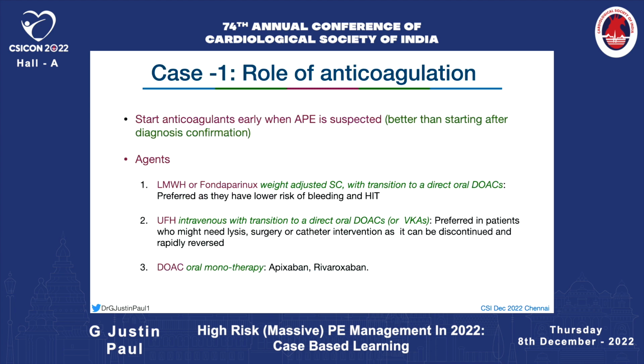So let us see what we can learn from this patient. We always advise starting anticoagulants at the earliest, even before diagnosis, when a high-risk pulmonary embolism is suspected. Studies have shown that starting anticoagulation early improves survival. So what are the anticoagulation agents? Commonly low molecular weight heparin and fondaparinux are used, weight adjusted, but we use unfractionated heparin because it becomes much easier to uptitrate to the next level of therapy in case the patient requires catheter-based lysis or surgery. Otherwise, DOAC monotherapy is used for low risk and intermediate low risk pulmonary embolism.